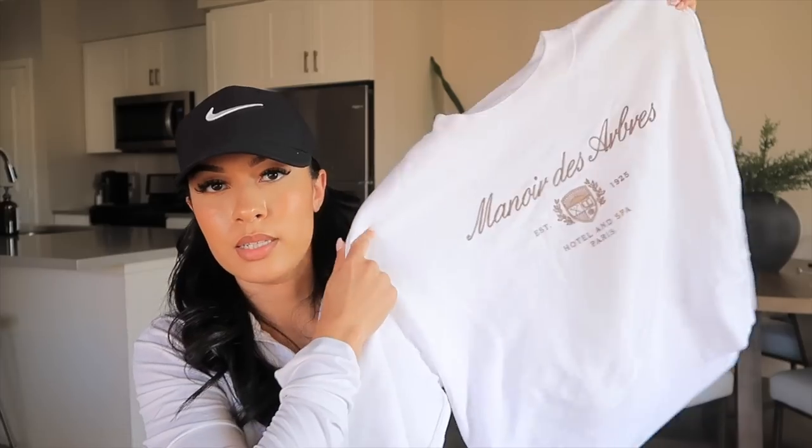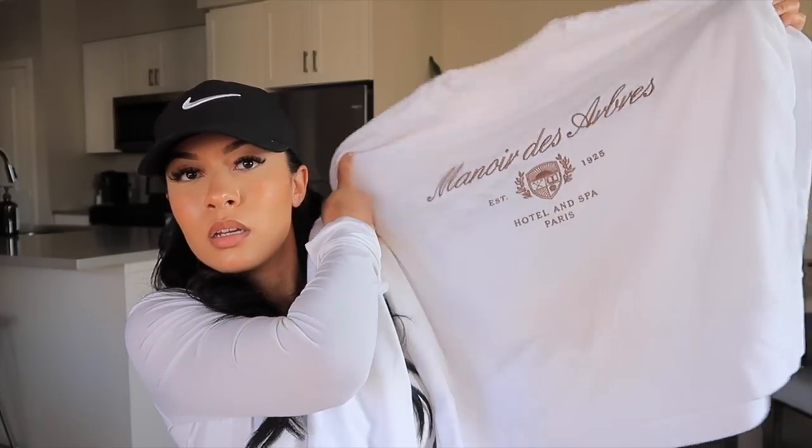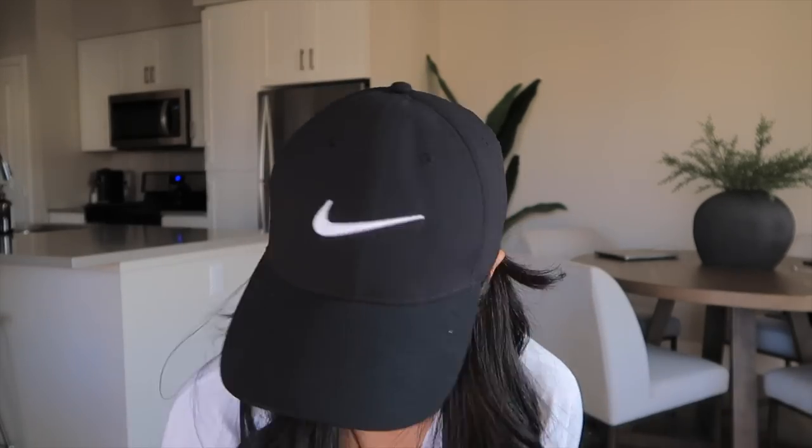I love crew necks like this to throw over leggings. Just keep it super casual and loungy. And the fabric of this feels really nice, lightweight but cozy. So I love that. I probably would wear this with leggings, kind of tucked in, maybe a baseball cap like this for a chill running errands day. So I thought that was cute.